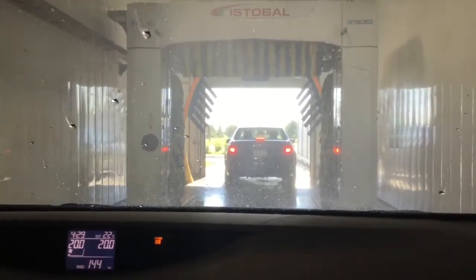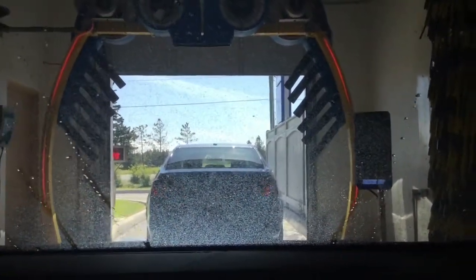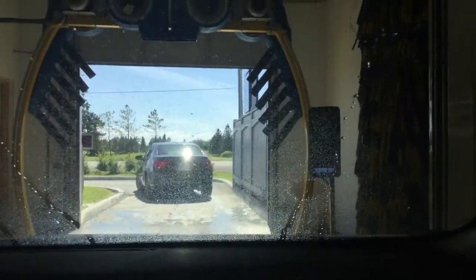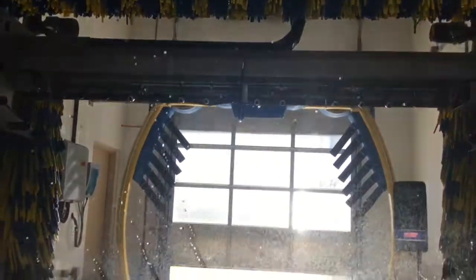We're getting the undercarriage. So this is an Istobal MNEX 32. So stop, back up. Stop and let the wash begin. We're getting the pre-soak right now with this touch-free arm here. A really nice coverage of a pre-soak.